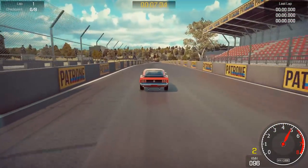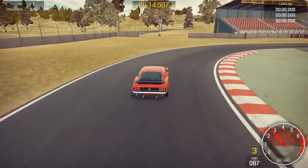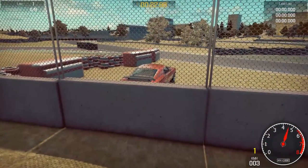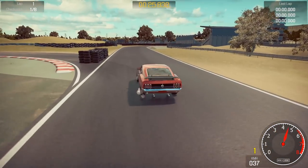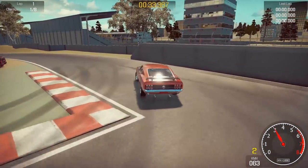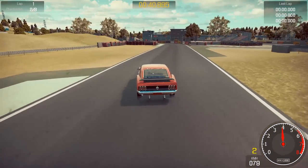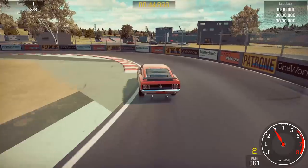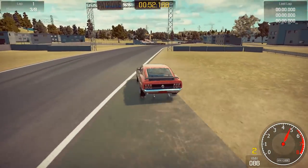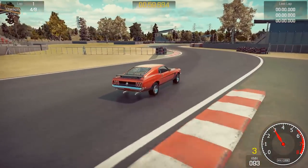Oh, whoa. Oh, man. Oh, crap. It's always that first turn. Other than that, man, she drives like a dream, dude. But it's got to handle the power. Just because you have power does not mean you can handle it. Controls in this game are whack. It just takes a little bit of getting used to, I suppose. Woo! Hello, tires. Where are you going? We're going good.